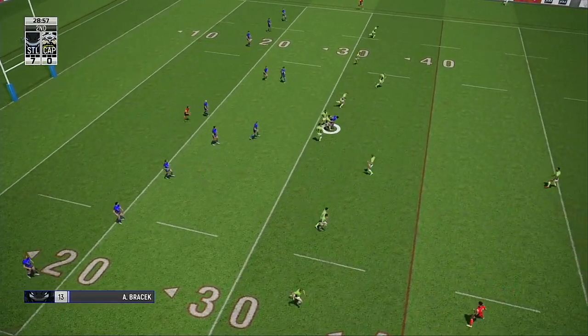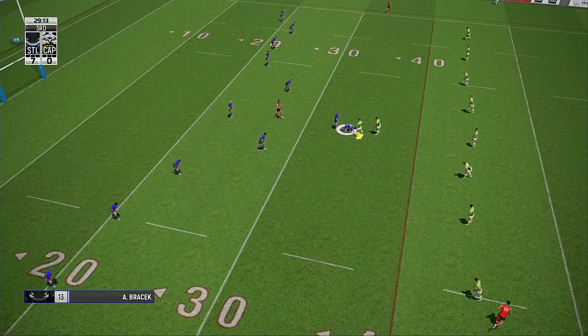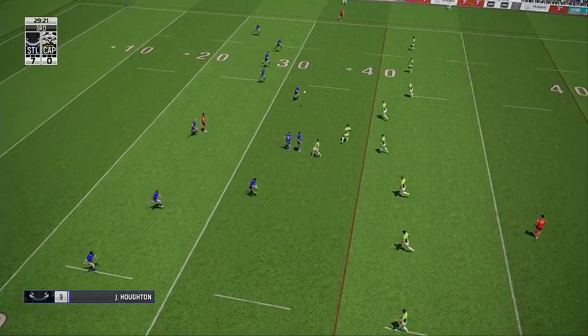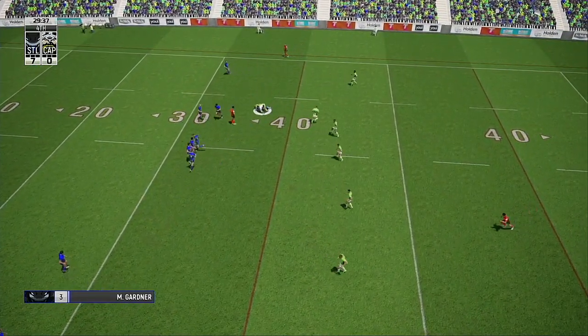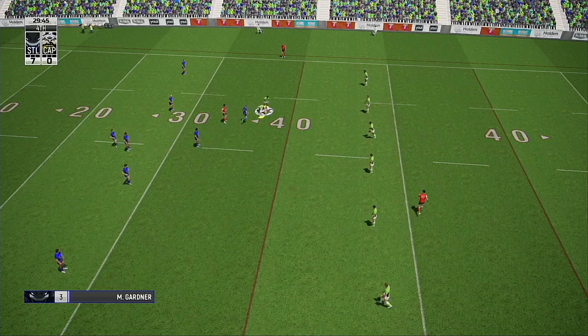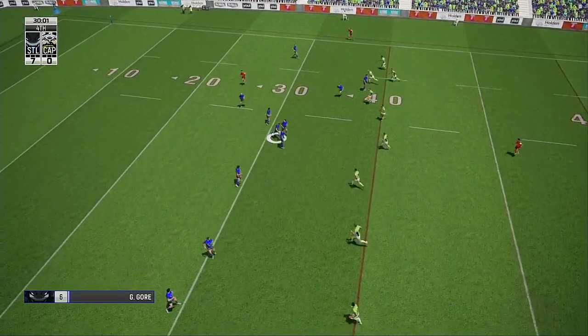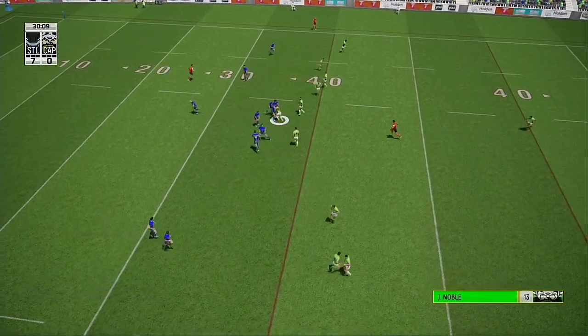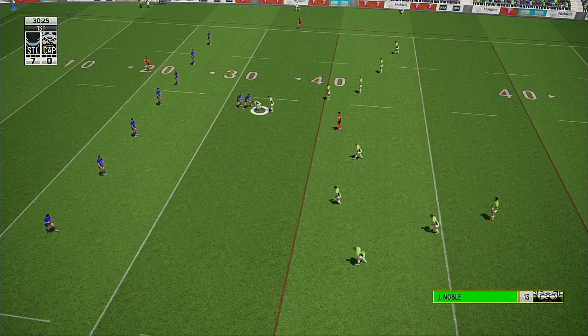Brachek with momentum. Brachek, right, gobbles him up. Hill, let him up. Gore passes wide. They force him back and they seize him. We reach play number four. Let him go. Gore. Noble there to field the kick. They kick downfield. They did use all their tackles there.